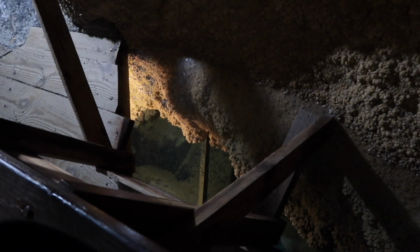Is this stagnant water or does it flow at all? It does flow. The way it's actually filled is from the water flowing off the flowstone, that's why it's very still.